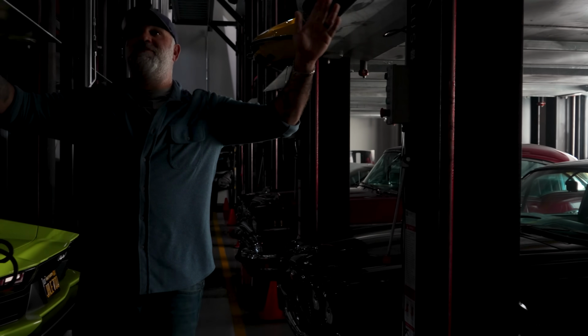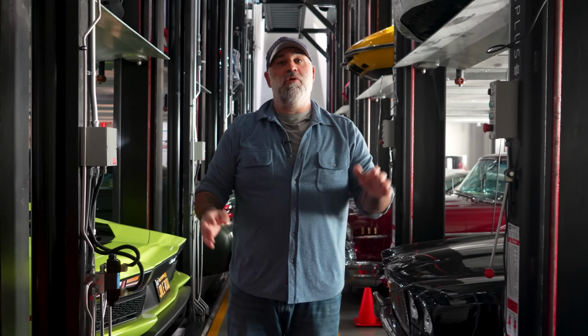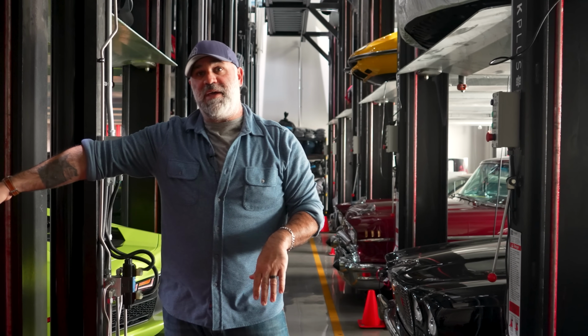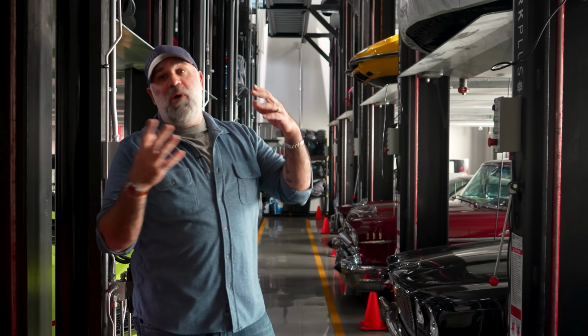Ferrari 328, love that. So these lifts are tandem, right? In order to get a car off the back lift, you don't have to take the cars off the front lift, you just have to move this. A lot of people are like, but what if a car's on top and I want to get it down? We have staff for that.